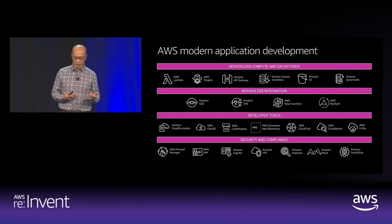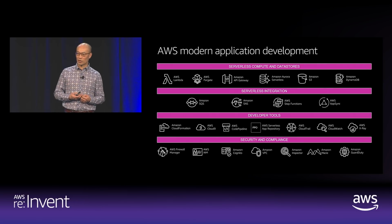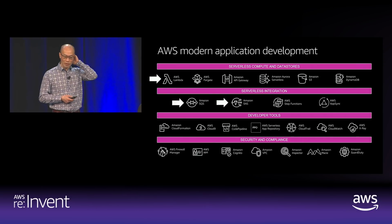There's actually another talk that I'll show you which session it is. That talk is more of a broad base, and it talks to you more about each of the services in this diagram. But basically, we have services that give you serverless compute, database, service integration, developer tools, and also monitoring and security and compliance. In this session, we'll focus on AWS Lambda for compute and integration with SQS and SNS.